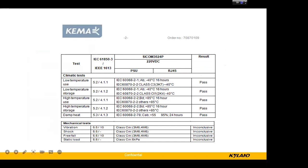You can see that these are the climatic tests, and the temperature. This is the temperature test, and it ranges from -40 to 85 degrees centigrade, and it can fulfill almost all the requirements in industrial applications, and also the damp heat.